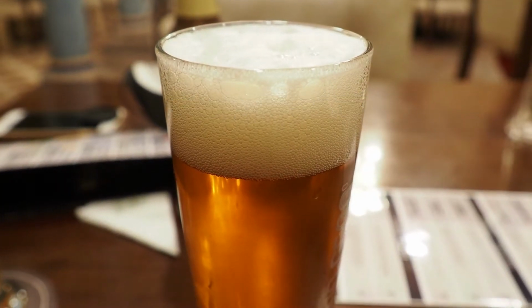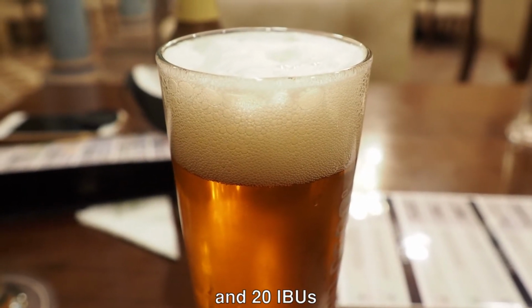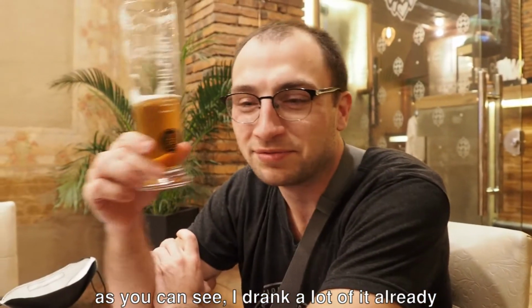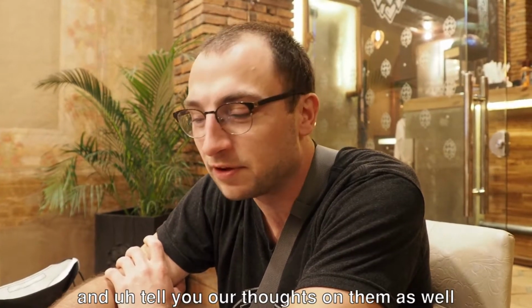Okay, so I got the Calle. It's an amber lager. It's got 4.7% alcohol by volume and 20 IBUs, so there's a slight hoppiness to it, and it's got a nice clean, crisp taste. And I really like it. As you can see, I've drunk a lot of it already. We're going to try a couple more and tell you our thoughts on them as well.